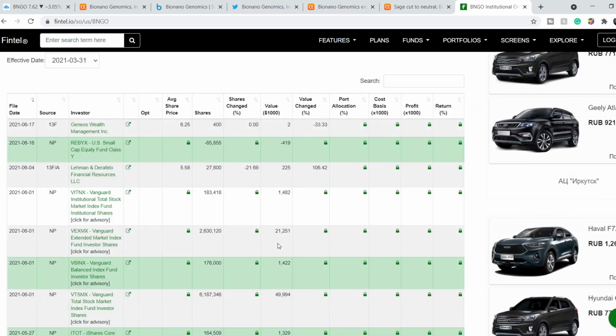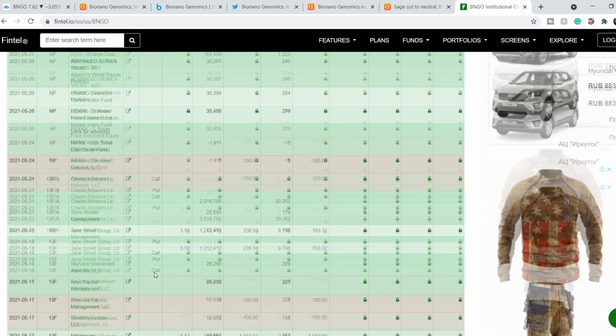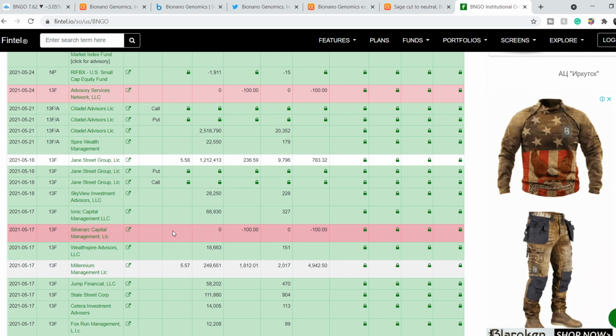Right here we have green lines that are indicating that these companies are buying the stock of Bionano, and red lines mean that these companies just sold their position.